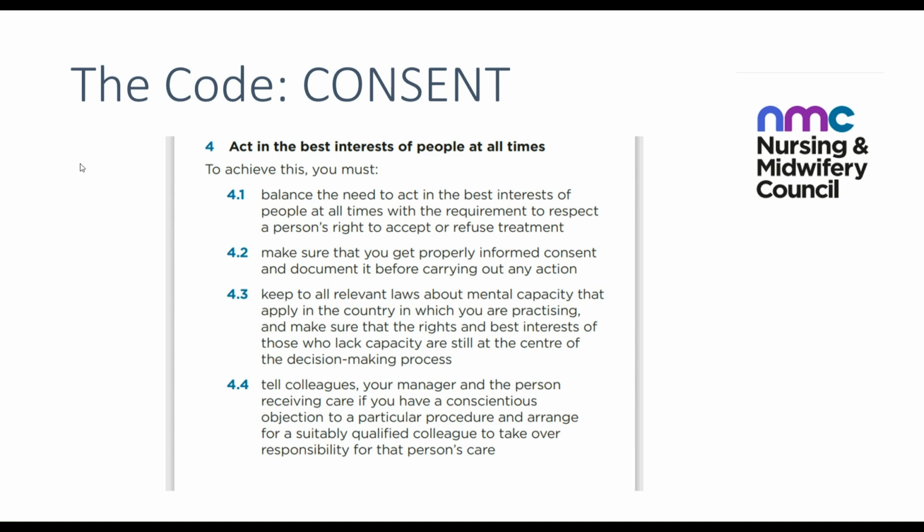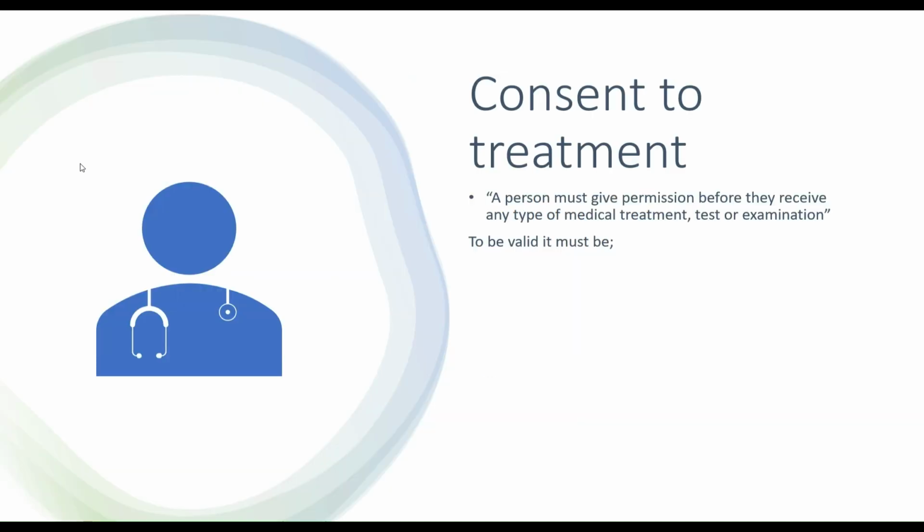In their document, the Code for Nurses and Midwives Code of Conduct, as shown here, there is reference made to the importance of gaining properly informed consent and documenting this before carrying out any single action. As regulated professionals, this also requires us to have an understanding of a person's capacity to give consent and the laws that are surrounding this.